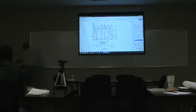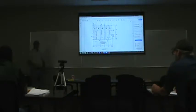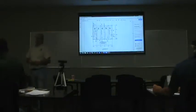Okay, so we're on a roof. And so the metal deck's on, and we said we need to have roof curves, right? Yes. Okay. What else do we need? All right, let's look at our plans. Let's go to our architectural plans.